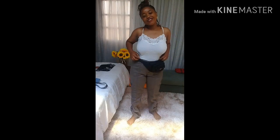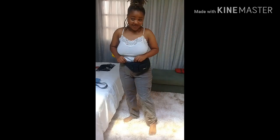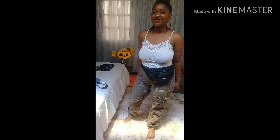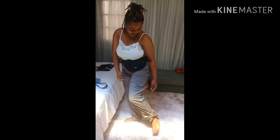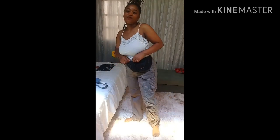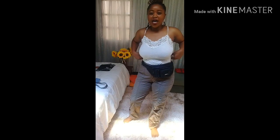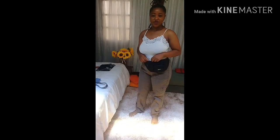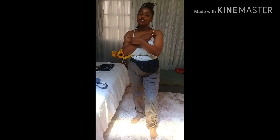So guys, as you've seen, the first outfit is this baggy cargo trouser. I don't think this is really a cargo trouser. I just decided to name it a cargo trouser because it has the side pockets and this little belt over here. I've paired it with this white spaghetti top and a money pack to complement the look. So guys, what do you think? You can decide to pair this one with very nice sneakers and you're good to go.